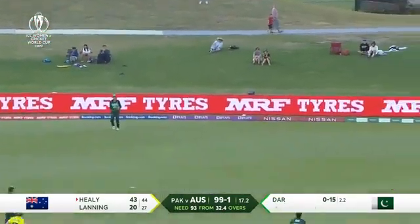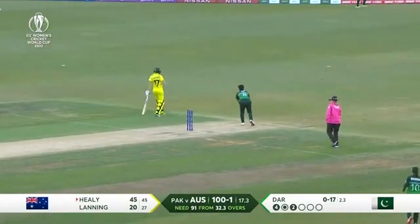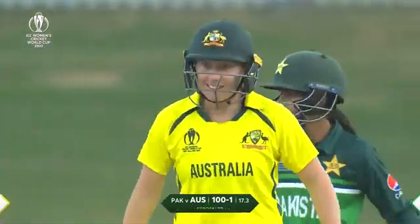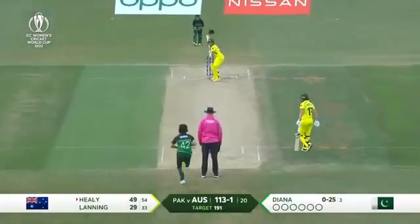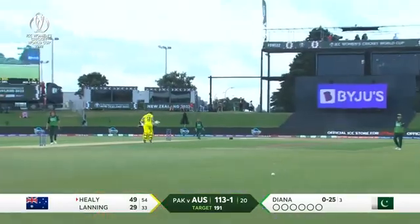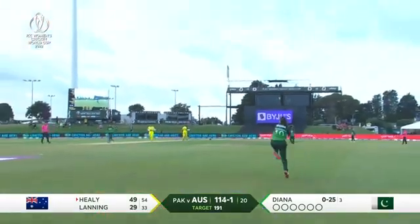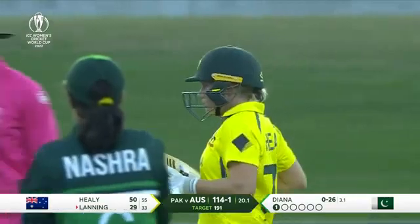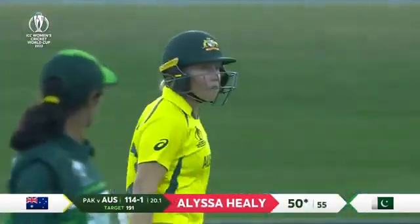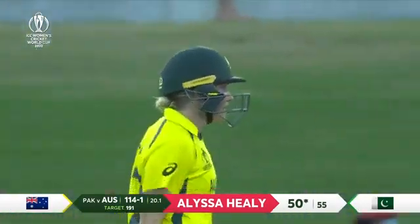100 up for Australia in just the 18th over. It was almost a swat. Thinking about it now, the shot that she played was almost just a swat. And Alyssa Healy gets her half century. Her second in Women's World Cups and her 14th in One Day Internationals, to go along with the three centuries.